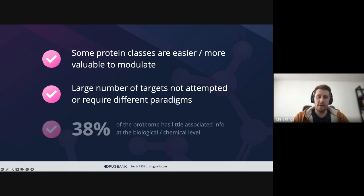And lastly, in the study, they found that 38% of the proteome has very little associated information at either the biological or chemical levels. And this section is one that they call T-DARC. The significance of this portion is unknown, but it represents an exciting opportunity for future research. So this study and other similar studies like it pose interesting questions about the nature of drug discovery.